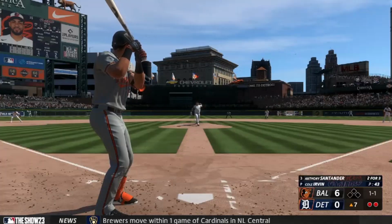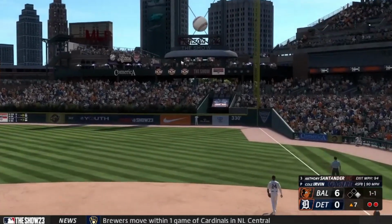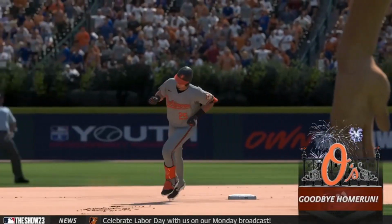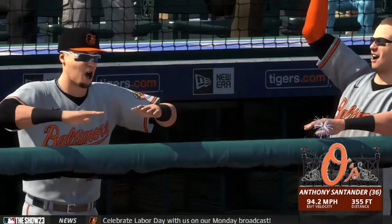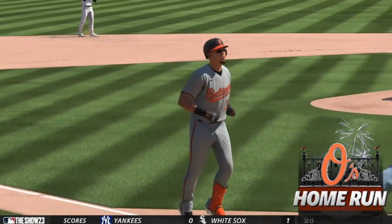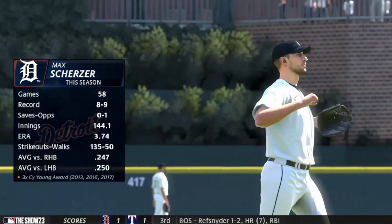Anthony Santander, 2 for 3 on the day, sends that one deep to right. Vierling giving chase, Vierling looking up, and Vierling can't make a play. That's going to be a big fly, home run for Anthony Santander. You love to see that one right there for Tony Taters, his 36th of the season. That's going to be the 3rd home run of the game for the Baltimore Orioles. He joins the likes of Torkelson and Gallo, who've all homered so far.